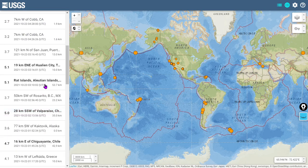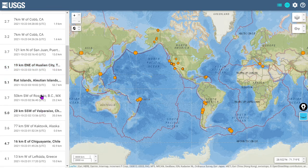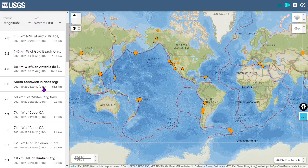Chile also saw a 5.0. There was a 5.1 out in the Aleutian Islands. And only 6 minutes later, a 5.1 at Taiwan. So some shaking there in the North Pacific.